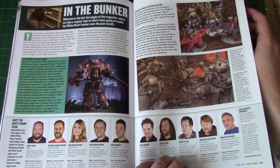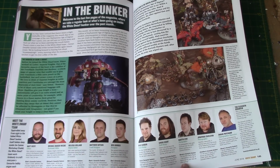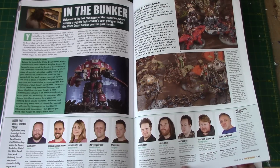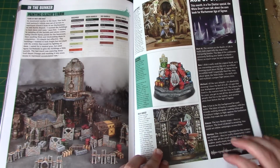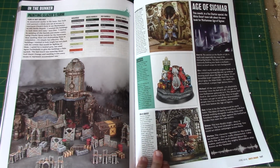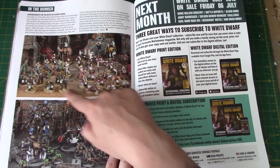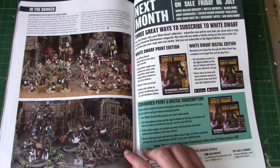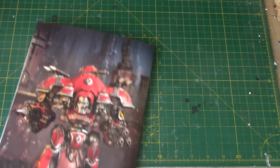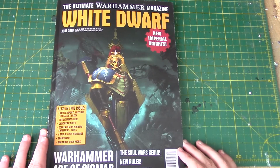And then we have In the Bunker for the White Dwarf team. The White Dwarf team have been pushed right to the back of this issue. Normally you'd see them on the first page, but no, right at the back now. Poor White Dwarf team. And we have Painting Glazer's Farm, which is a little scenery piece, really cool. And just in the bunker, showing a few of the miniatures that were added to these armies. So that is the White Dwarf. I'm a bit disappointed there are no prices on all the new Age of Sigmar stuff, but it's still nice to see them in there.